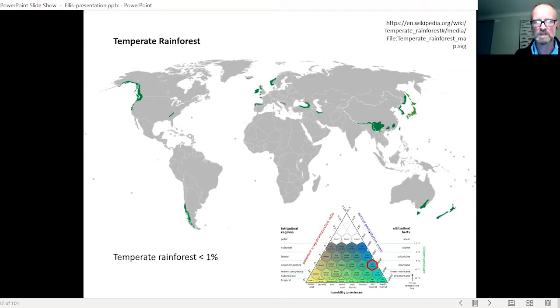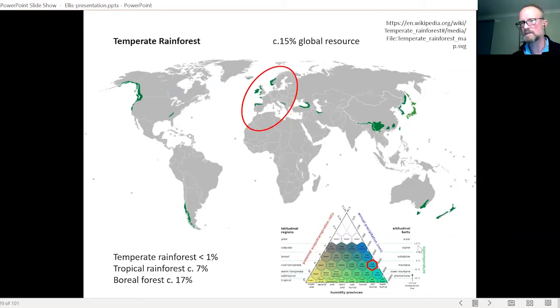And that's compared, for example, to tropical rainforest, which covers about 7%, and then boreal forest, which covers about 15, 16, 17%. So temperate rainforest, that kind of bioclimatic zone, is very rare. And then globally, Europe has about 15% of that climate space, of that potential temperate rainforest resource. And 40% of that occurs in the British Isles. So the British Isles have got the bulk of the suitable climate space for temperate rainforest as it might occur in Europe.